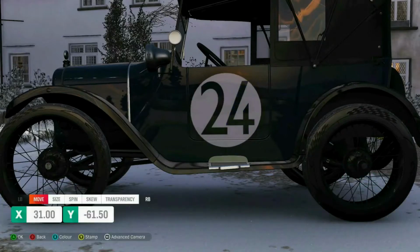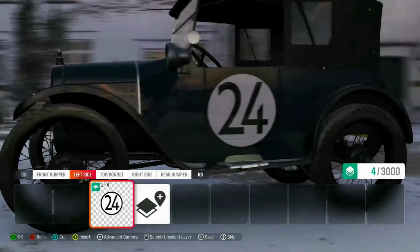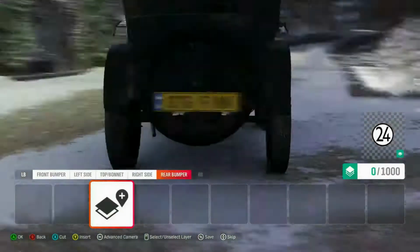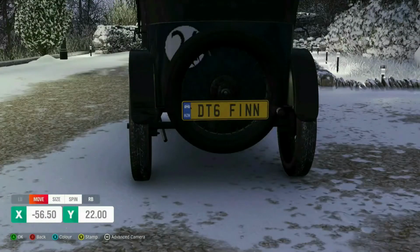I'll let you tell me down in the comments why you think I've picked this particular number for the Austin. Let's slap a bumper sticker sized badge onto the back as well to add a point of interest.